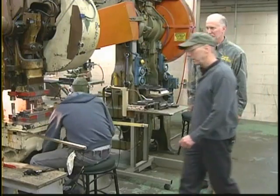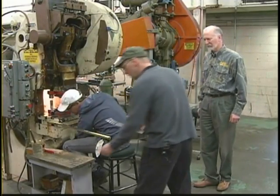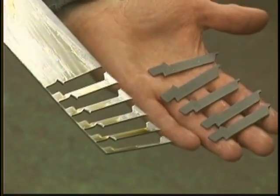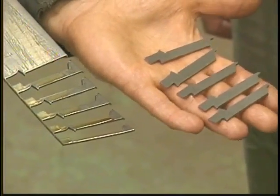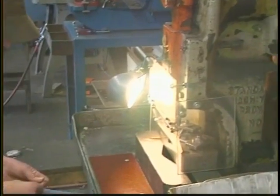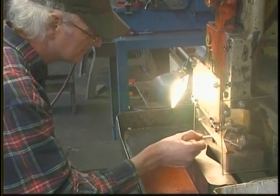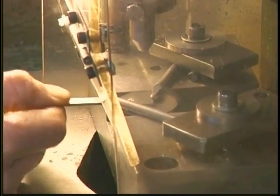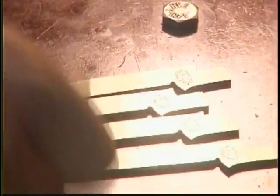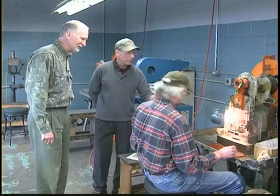These are the punched out blades from the 072 carbon steel. This particular blade is called a coping blade. Blaine puts the blade against the fixture in the press, and it locates it exactly every time. I never knew how those marks go down on those parts. Blaine, would you show them the stamps, please?